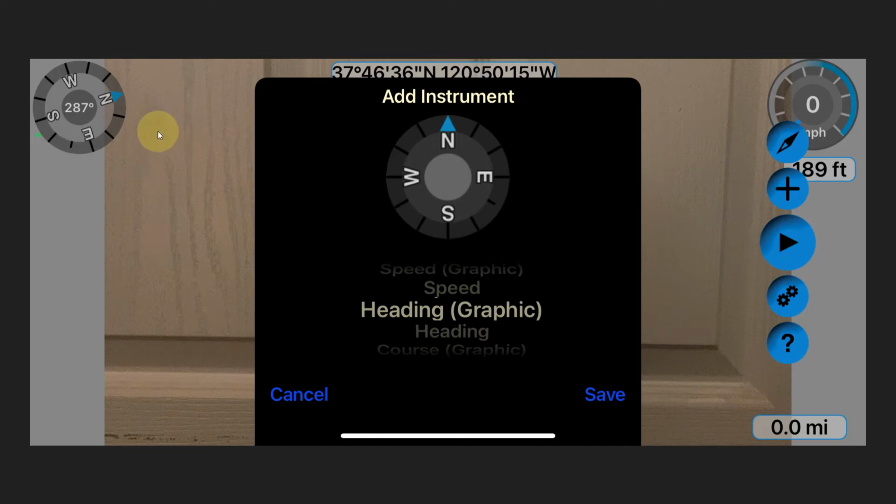Not only will there always be a difference between true and magnetic heading, but if you're using it in a car, the error is further amplified by the metal around the car. I've noted an error as high as 90 degrees. Totally unacceptable. We'll get to the more accurate choice in a bit.